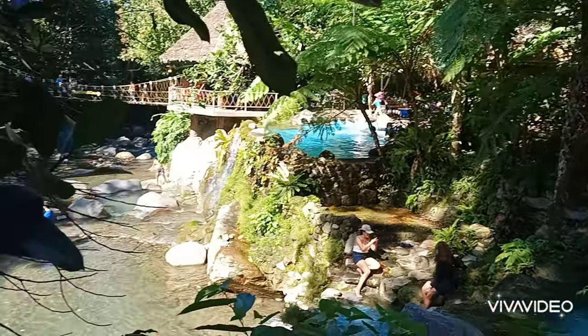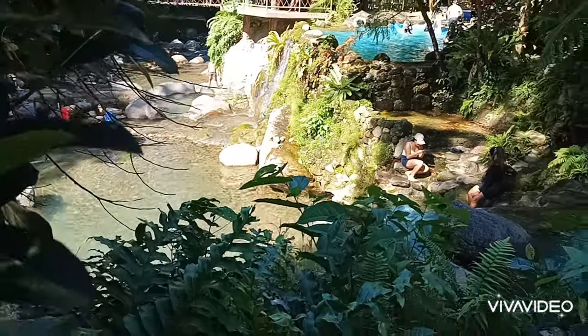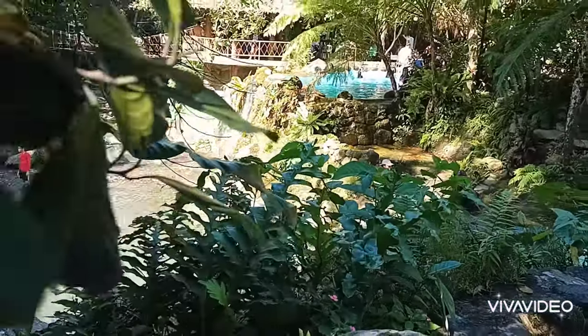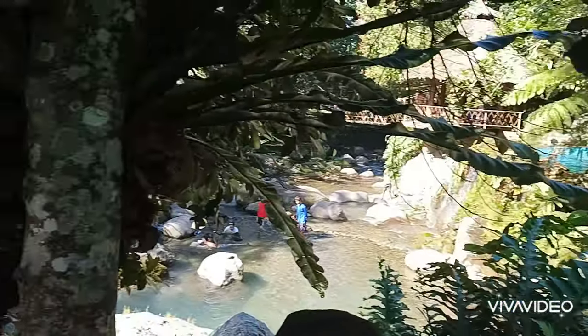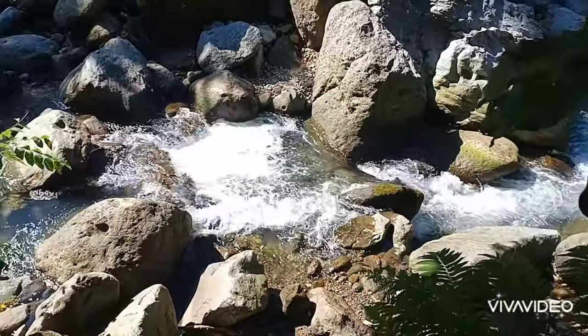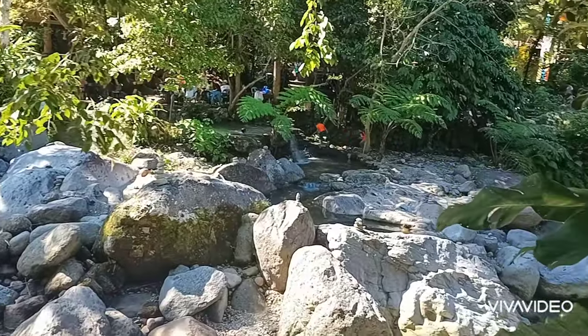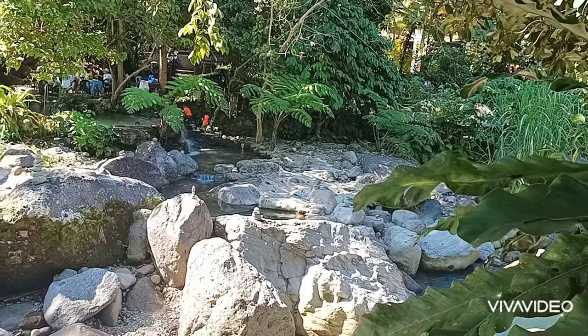But this is the river down here. The river still runs through here. And I don't think they put anything in the water, like chlorine or anything. They just let the river run through and wash out the pools themselves. And then over that side, you've got some more pools. And through there, you've got some more pools. I'll take you across now.